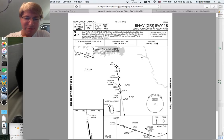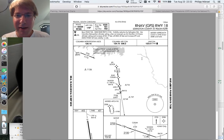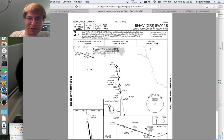This airport is special because it is the very airport I made my very first solo flight at. I guess we posted this to Facebook back then with the Flight Factor website sometime in June 2013, I guess. So anyway, Lexington County at Peelian Airport, the very airport I made my very first solo flight in a 172, N37CJ. And so this is why I'm going back to this airport now.